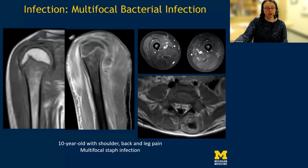Imaging of their shoulder on an MR showed, on T1 weighted imaging, marrow replacement within the proximal humeral metaphysis. On the post-contrast images, we can see a suggestion, right where my cursor is going, of a subperiosteal abscess, which is something that we may see a little more commonly with infectious osteomyelitis, and a lot of inflammatory changes in the adjacent soft tissue.